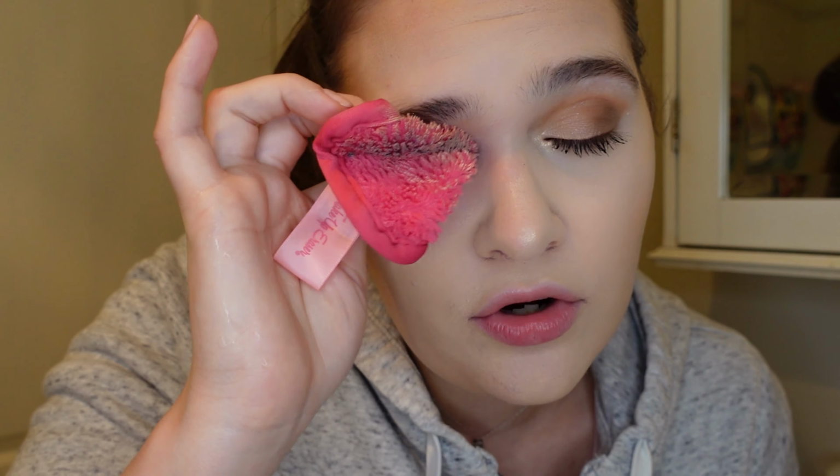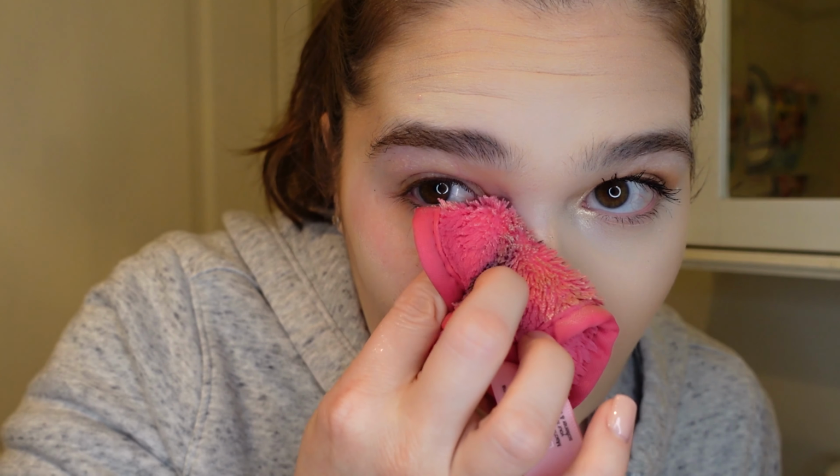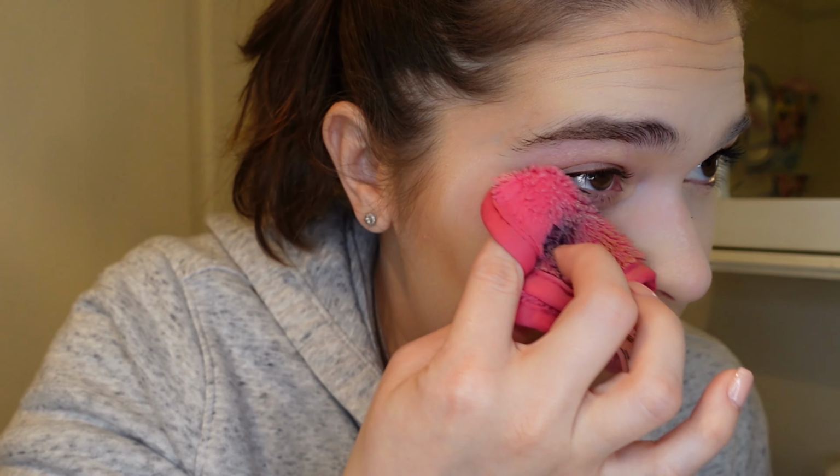I gently massage over my eyelashes because I do have my contacts on, so I don't want to rub too much or too hard. Plus, your eye area is very, very, very sensitive. So you want to make sure that you're very gentle with that eye area. And as you can see, look at that. It's already off.